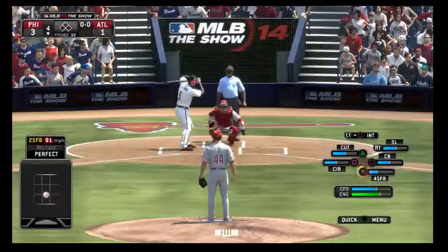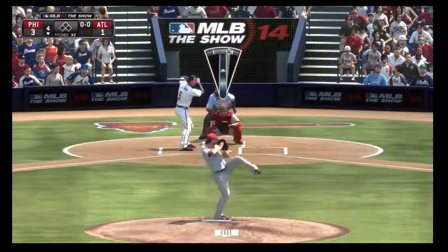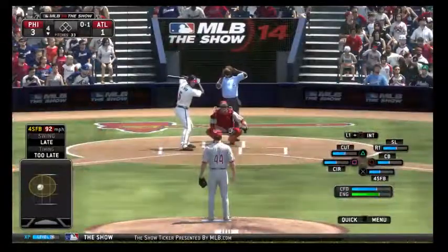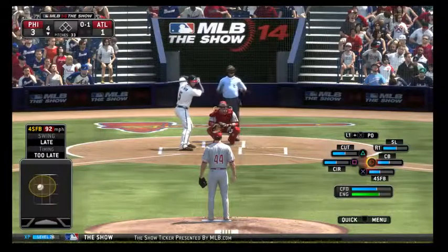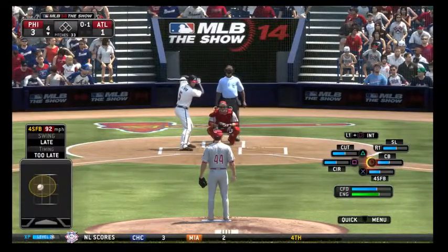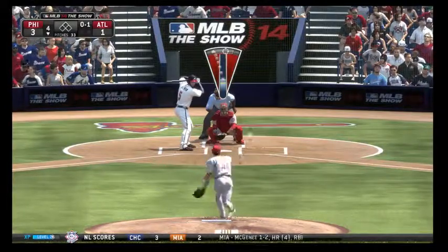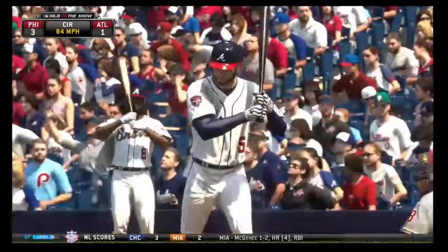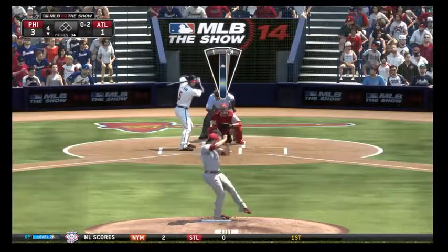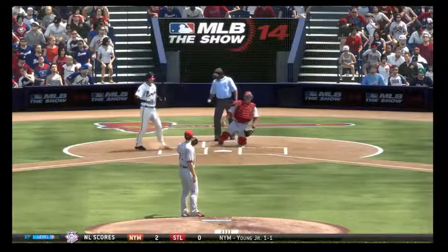Freddie Freeman will lead things off here in the home half of the fourth. First baseman, Freddie. No balls and a strike. Doing a good job right there of tying him up inside. Got in on his hands that time before he could get that barrel through the zone. Think he held up in time, but that becomes moot as it's a called strike 2. Fouled back.